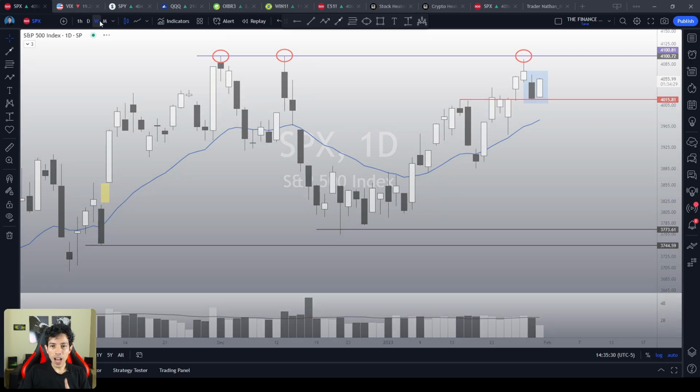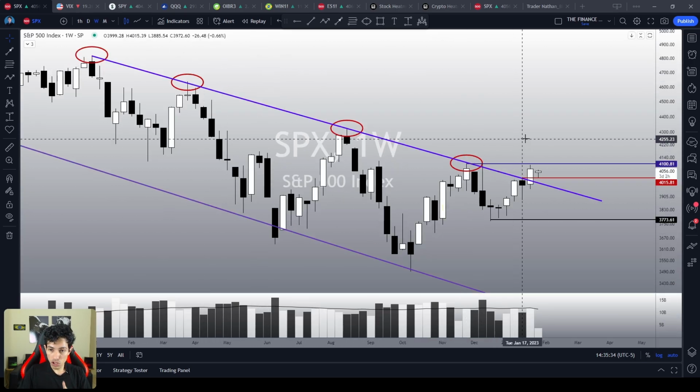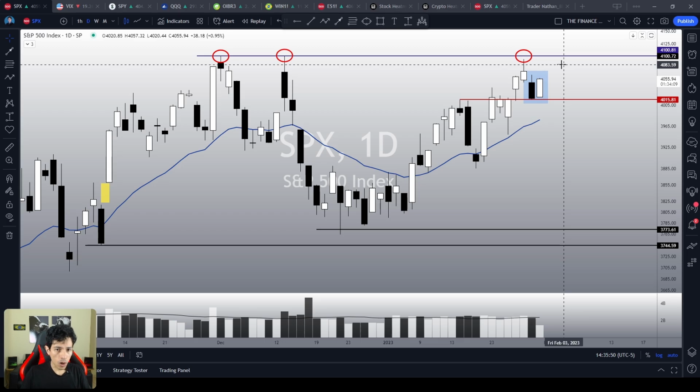In this scenario, I believe the S&P is going to trigger an amazing bullish reversal structure, an amazing long-term reversal structure that could lead us to much higher levels, because the trend will just reverse. So right now we are in a critical situation. This is a decisive moment for the S&P. So obviously, I'm gonna keep you guys updated on this channel.